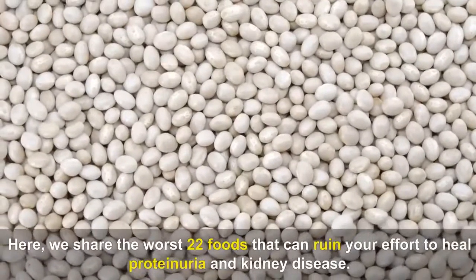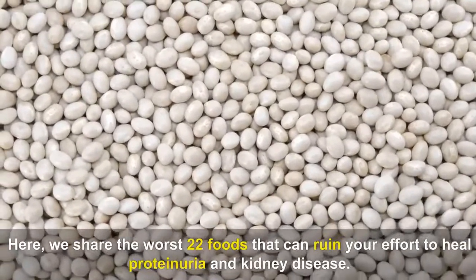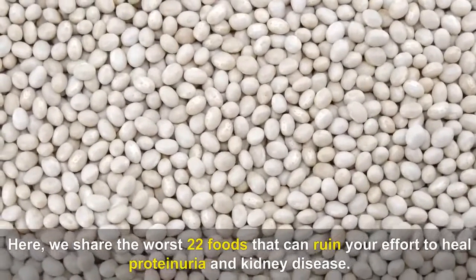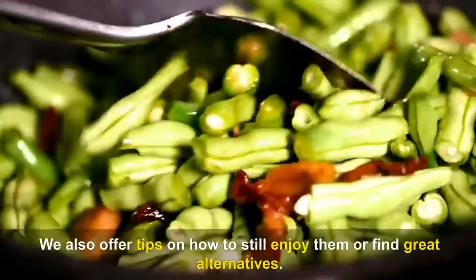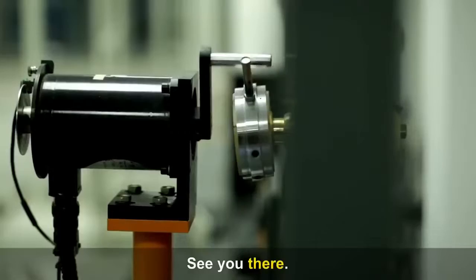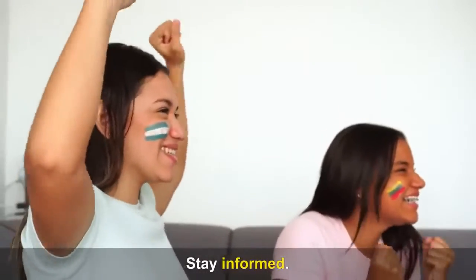Here, we share the worst 22 foods that can ruin your effort to heal proteinuria and kidney disease. We also offer tips on how to still enjoy them or find great alternatives. See you there. Stay informed.